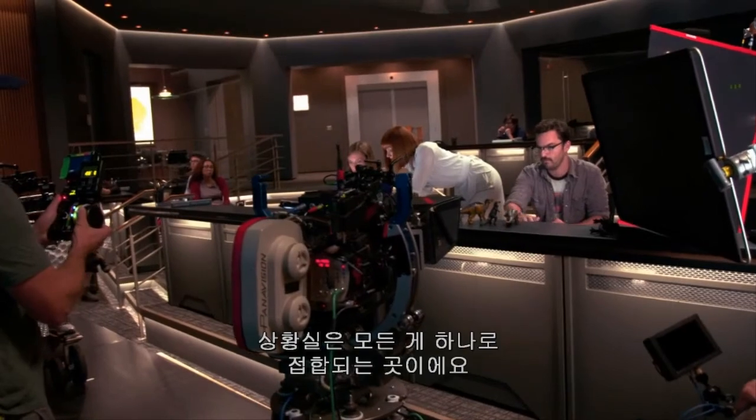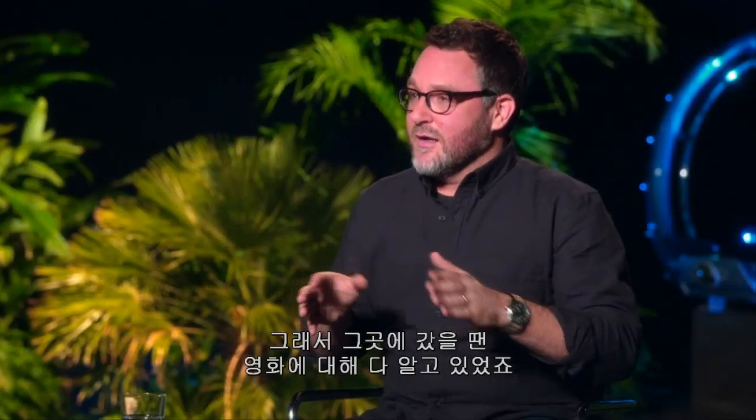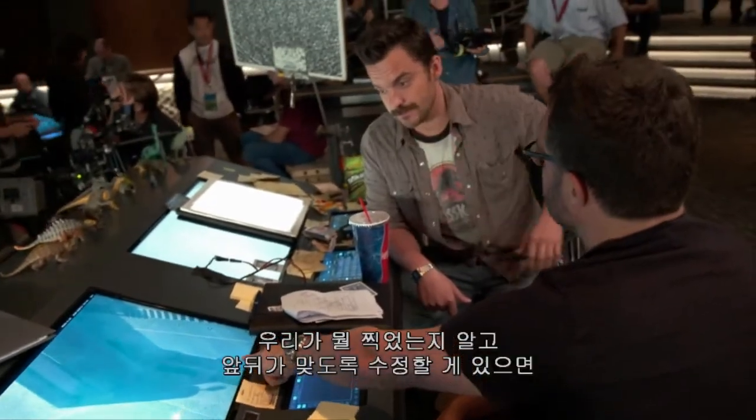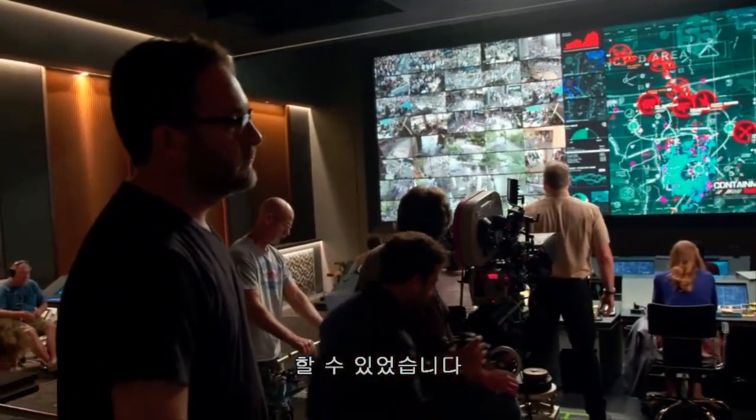The control room is a place where you can really knit everything together. By the time we got there, we knew the movie, and we knew what we'd shot, and if there were things that we had to tweak to make sure that everything made sense, we could.